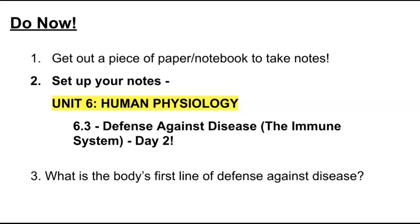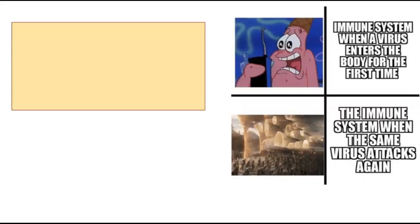Okay, hopefully you said that it was those barriers. So the skin and mucous membranes are the body's first line of defense against disease. And we talked a lot about blood clotting because blood clotting also helps to prevent invaders from entering the body when your skin is not intact. So hopefully you mentioned those first lines of defense.